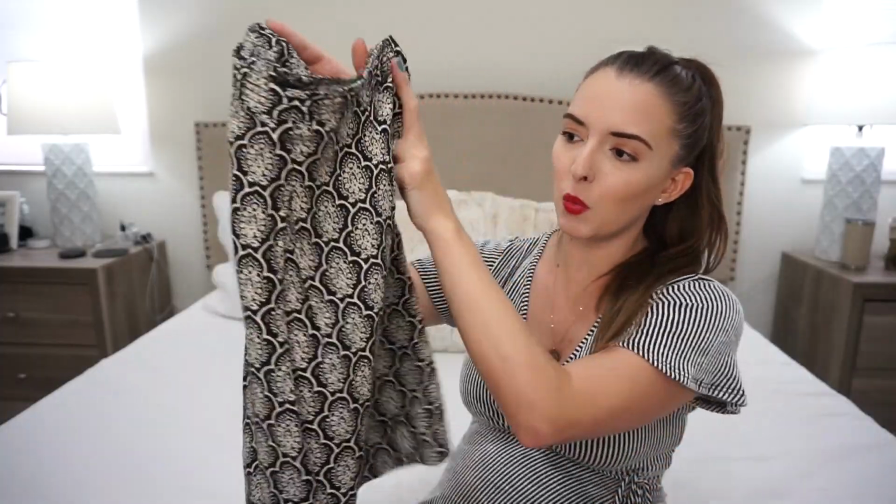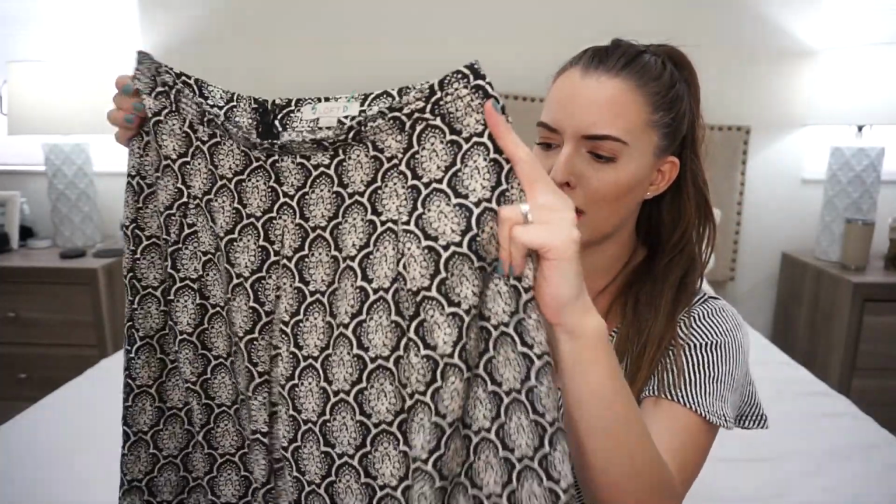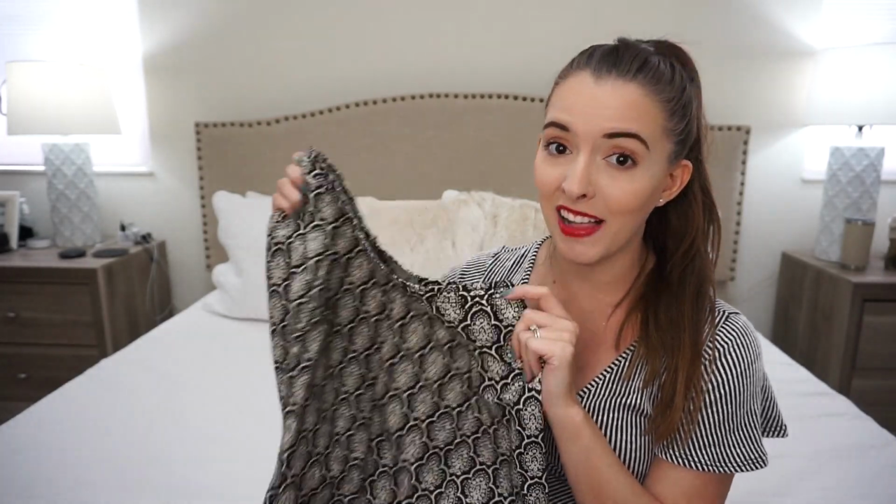I think it would have been really easy to see this skirt and say, well, it's a Loft skirt. It's this weird pencil-ish type skirt, but it's got a little bit more flare on the side. This is obviously a work skirt, and I'm a stay-at-home mom. Why the heck would I ever need a work skirt or a dressier skirt? But I decided to grab it because I was like, you know what, for $2.50 I can probably come up with a few ways to style this, and that's what I challenged myself to do.